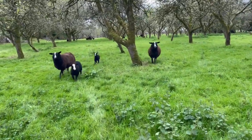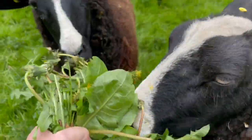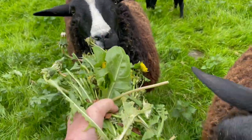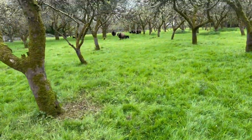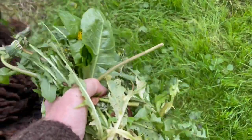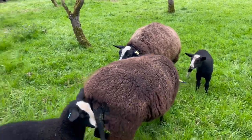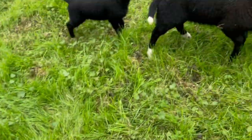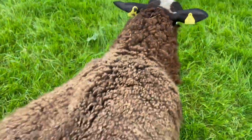Hey, girls. Oh, you're lame again. All the lambs, all the sheep love dandelions. Hey, Ear Feather. Yes, yeah, sweetie. They're all coming, thinking they're gonna get a second breakfast when they're not.